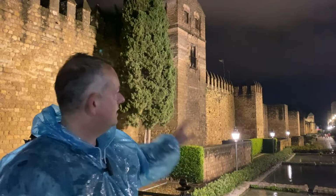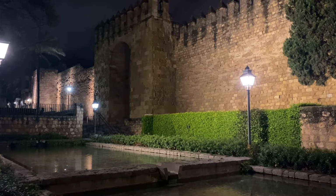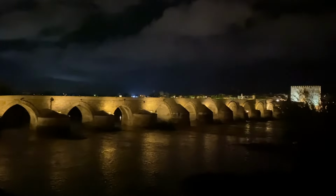We're starting here at the Puerta de Almodóvar. I always get it wrong. You know what I mean. Look it up on the map. Well, the great thing about this is there's some nice pools here. You've got the lanterns on both sides, and it lights up the city wall here nicely. It's a really beautiful spot. One of the best things about Cordoba is how compact the historic centre is. So we had no problem seeing everything we wanted to see at night in just a couple of hours.